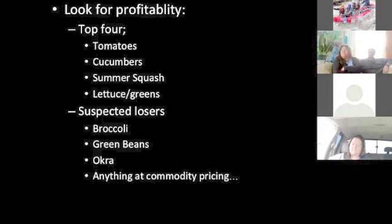And then here are our suspected losers. Now, these are not a loser in every year, but the problem with these crops is they run on fairly thin margins, and they're fairly high labor, or some of them are high labor. The green beans and okra in particular are high labor.